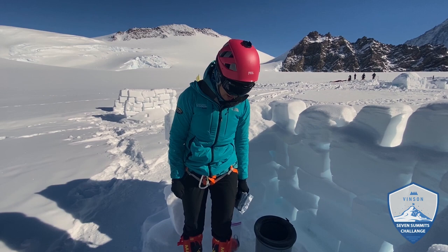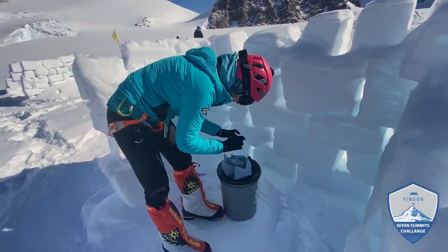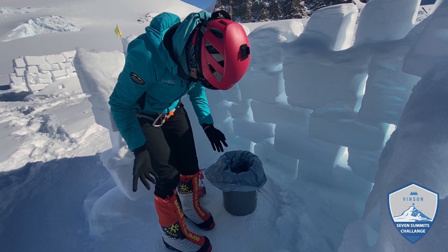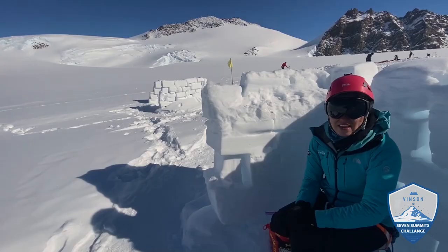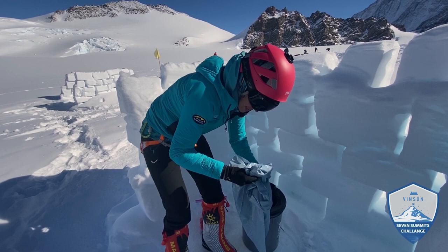Let me show you how pooping, the most important thing, works in Antarctica. So you put it in this portable product, unzip, zip, and enjoy the view. Then after you're done, you seal it and you put it in your own zip lock.